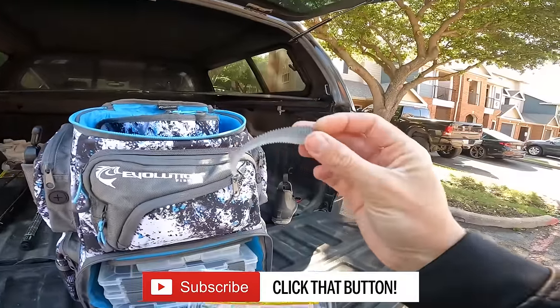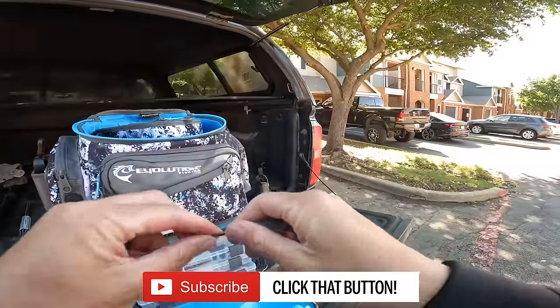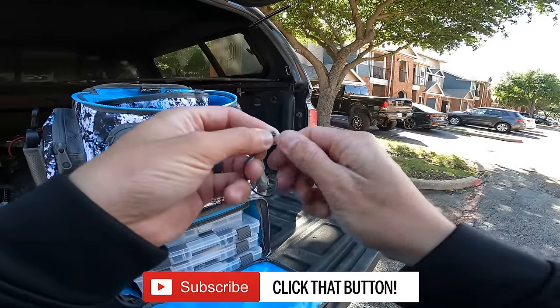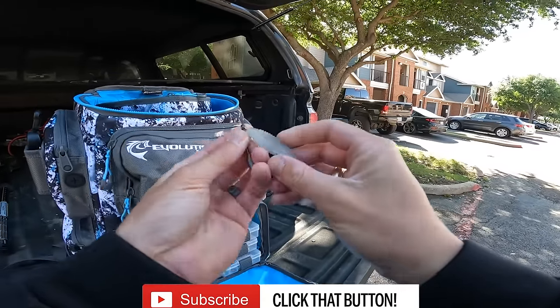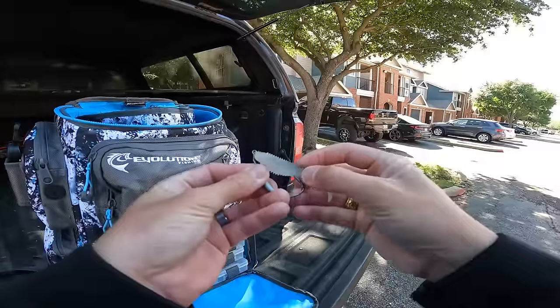And I'm gonna go with kind of a smaller swim bait, not because I think that I have to go small to catch fish, but because I wanna be extra weedless. I want this thing to slip in and out of the snotgrass that's probably down there on the bottom and be a nice enticing snack for any size bass in this pond.